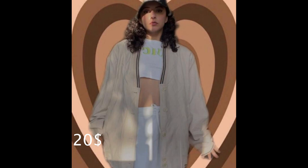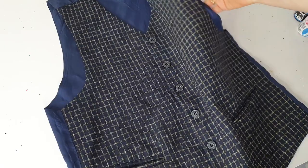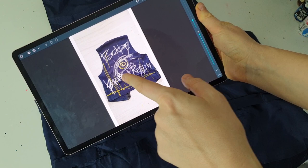And here is the waistcoat. First I was thinking that I would customize the front side in some way, maybe with patches, maybe in some different way, but then when I received this waistcoat and saw the back side of it, I said, okay, this back side is perfect for customization, and I can create a contrast. The front side, I won't touch.